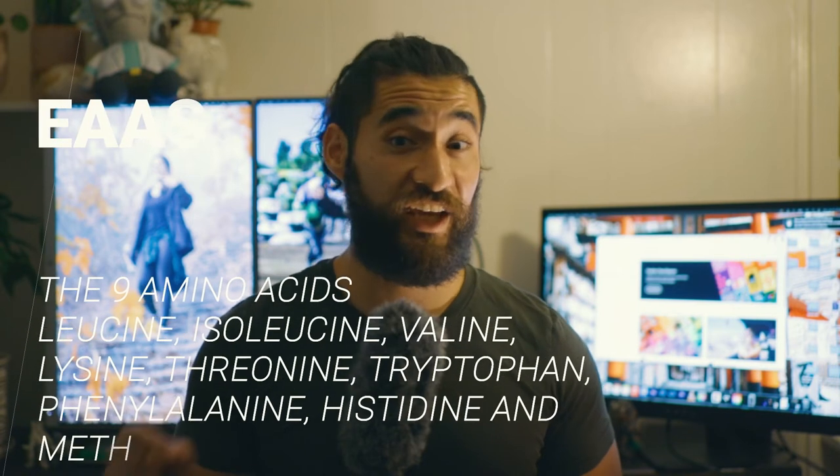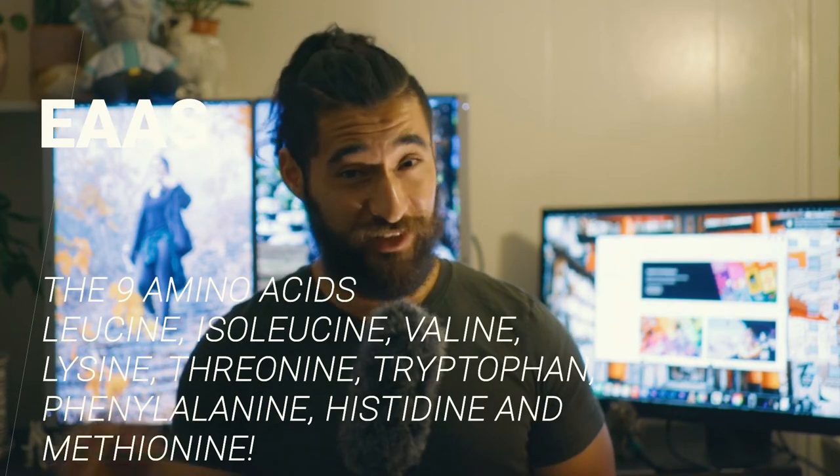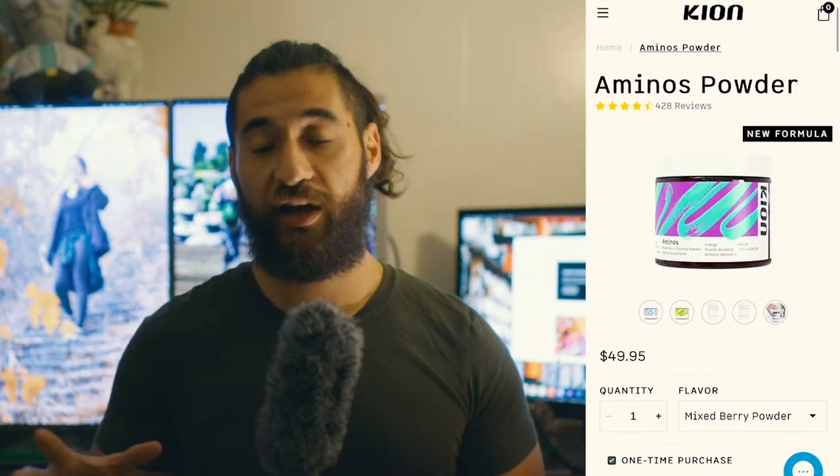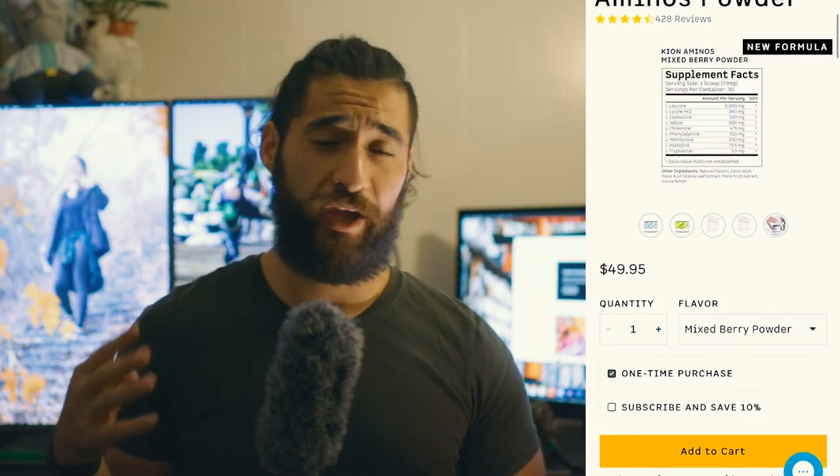That works perfectly fine, but I don't take it alone, which leads me into the next supplement, which is EAAs. Not to be confused with BCAAs. EAAs are essential amino acids versus BCAAs being branched chain amino acids. I don't want to go too much into depth on the difference, but EAAs definitely help out, and one of the main reasons is because they have leucine. Leucine has been found to almost 4x the protein synthesis process.